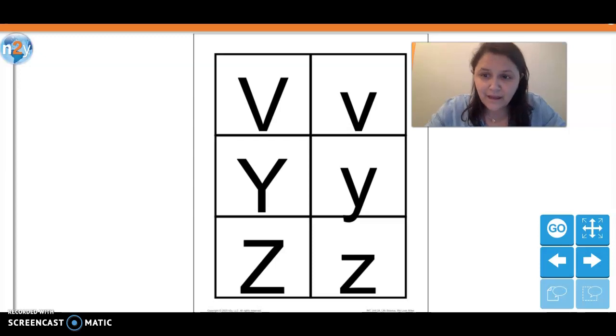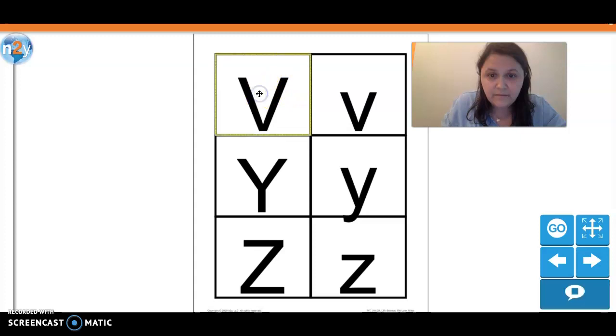Hey, so today we're going to be looking at our new consonant, our consonant number two, the letter V. Let's take a look at the uppercase V, V, and that makes the sound V. And let's also look at our lowercase v, V, V, V. Okay, great. Now let's go ahead and look at some words that start with the letter V.